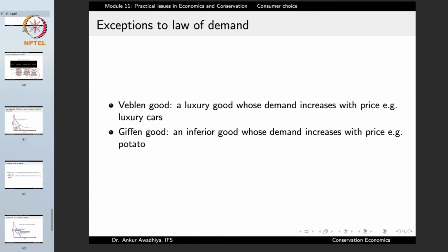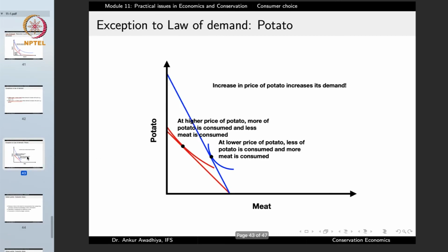Another category is Giffen goods. So Veblen goods are luxury goods, Giffen goods are inferior goods whose demand increases with the price. Example, potatoes. So what we are saying here is that suppose we are looking at two items, potato and meat. Now, potato is a relatively cheaper item, but potato also forms the bulk of food requirements of people.